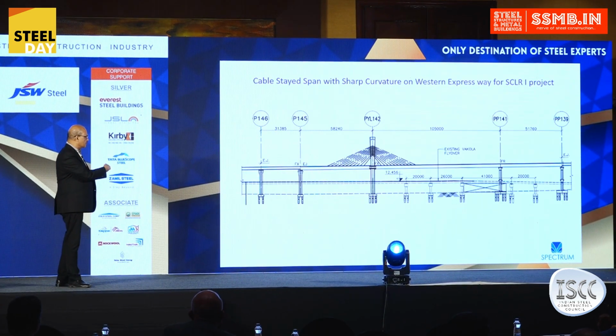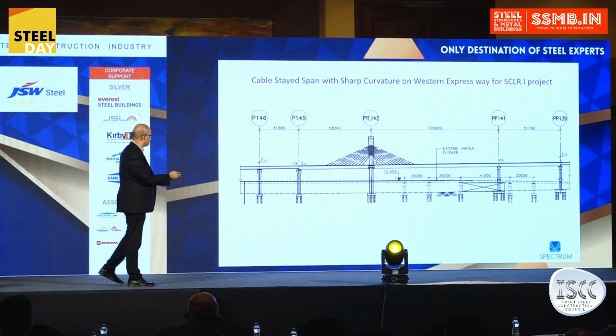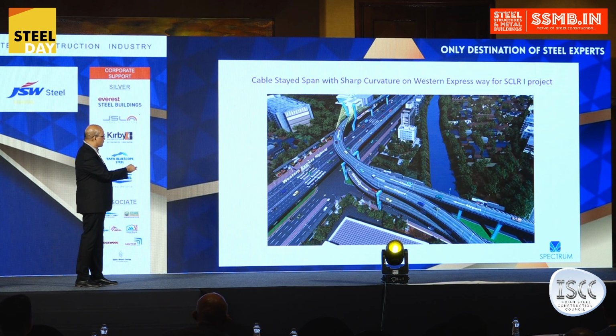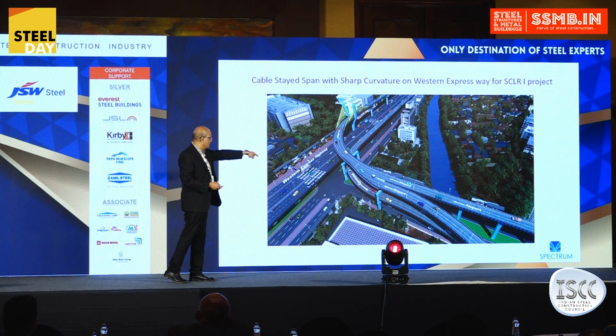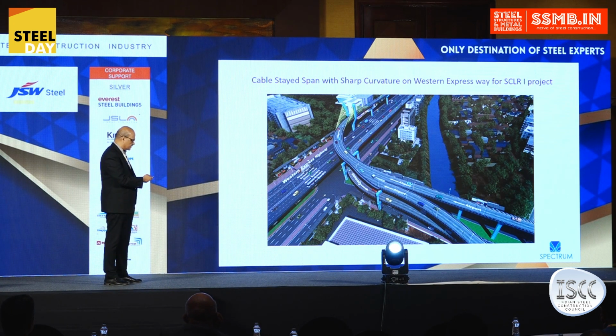Okay, so this is the elevation, and you can see that is the flyover, and then there is an underground metro also, and this is the model. This is the Western Expressway, and these are the flyovers coming from that Bugra mark. So this particular span is a 100-meter span with cables and a sharp curvature.